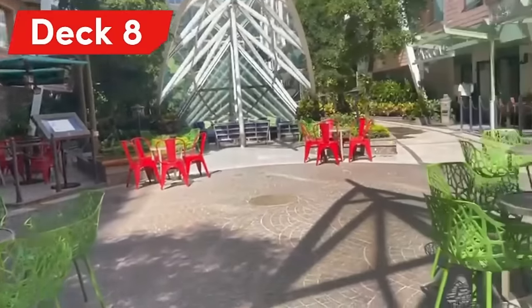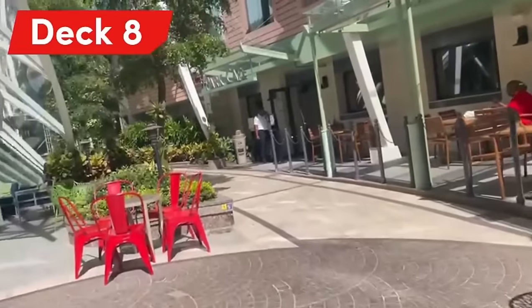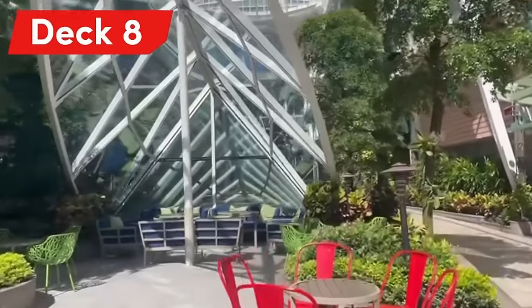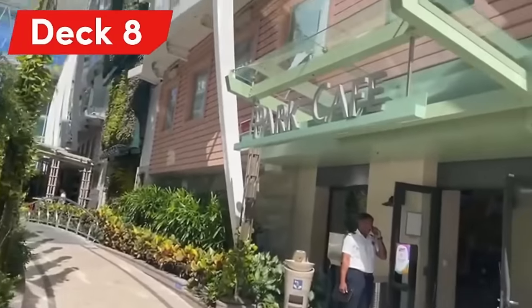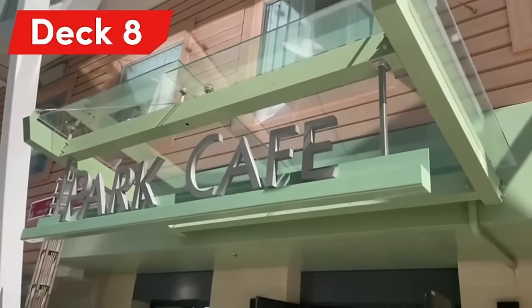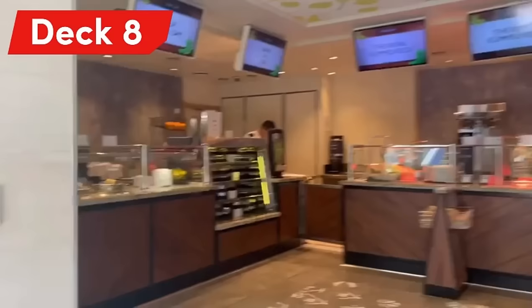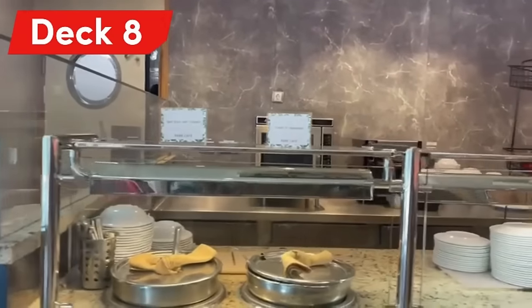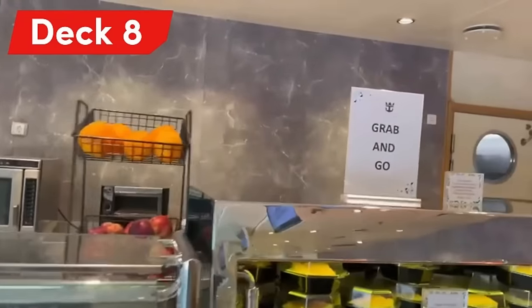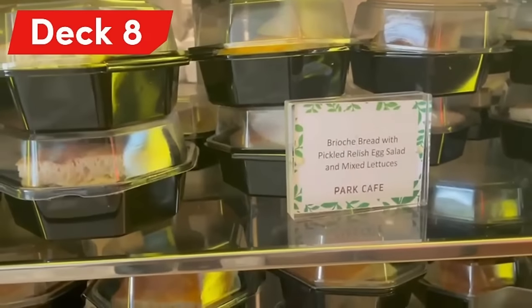On the right here, this is Park Cafe. It is included in the price of your cruise. It is part of the cruise. Hours change, so again, you have to look at the app. They offer soup, salad, and their famous sandwiches. Well, not the grab and goes. They're not famous for that, but those are good because you can grab one and keep it in your cabin for at night in case you want a snack.